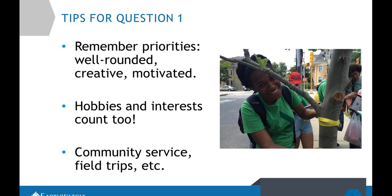And again, don't forget about hobbies and interests. If this is something you dedicate time to and it rounds you out as an individual, then that's something you want to bring up. As well as community service. A lot of your high schools do have community service programs or requirements. So if you're picking projects that have a similar theme, or you're actively volunteering at a particular location, these are all things you want to bring up, as well as any field trips that might have really influenced you in terms of why you participate in the things you do now, or how that is changing your trajectory in terms of what you plan to study in college, or what you plan to study next year. So just make sure you're thinking about all those different activities and how they play out.